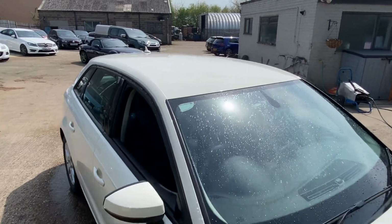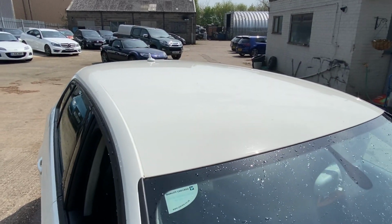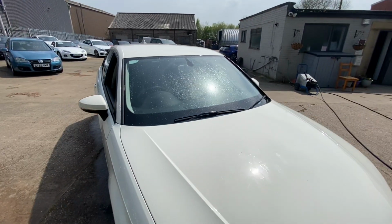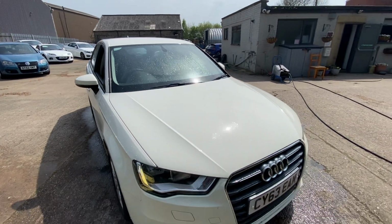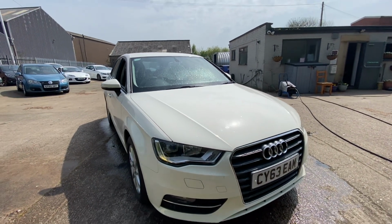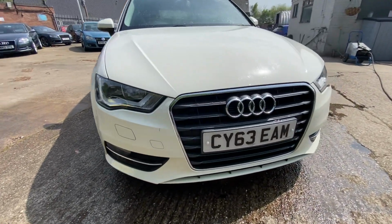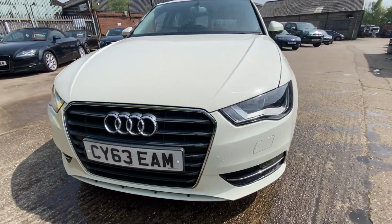I'll just show you the roof. It has the panoramic roof, just to fit, no damage to that, no chips or cracks on the windscreen. This car is in very, very good condition. Bonnet wise, I can't even see a stone chip on it. Just a general look around it. Very, very clean car this. Very well looked after.